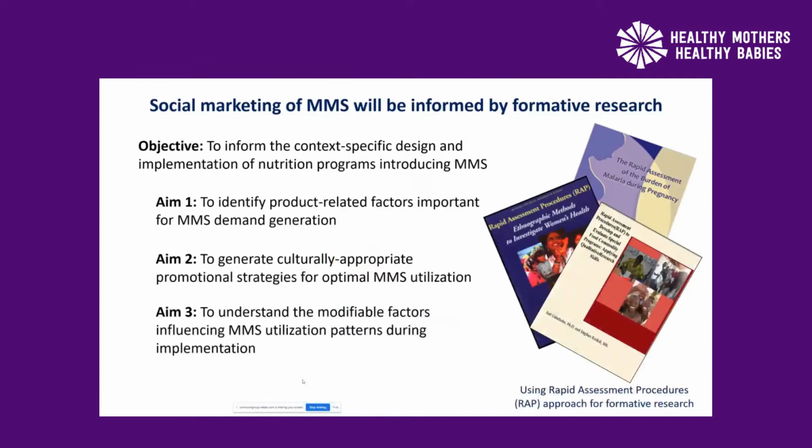To do so, we're trying to help country offices through 3 main pillars. The first, which I refer to as an aim here, is to identify those product-related factors that will give MMS more value. Number 2 is how do we generate culturally appropriate promotional strategies, not just culturally acceptable, but culturally appropriate, so that they resonate with community members and there's value that we have provided on top of the nutritional adequacy of the product. And then number 3, what are the modifiable factors, through formative work, that we can change to create an enabling environment for optimal behavior change?